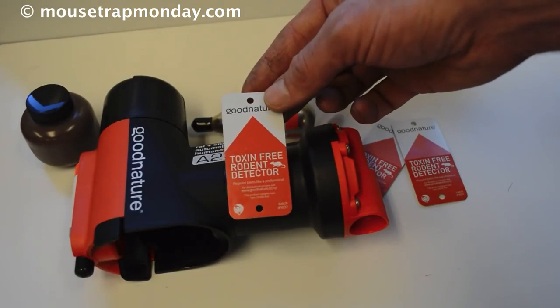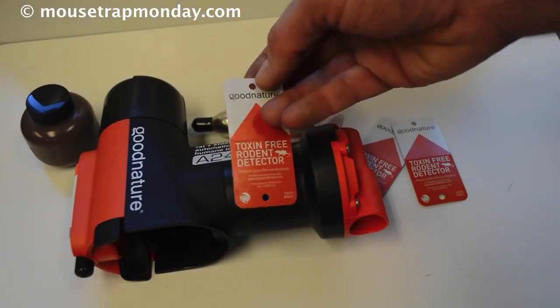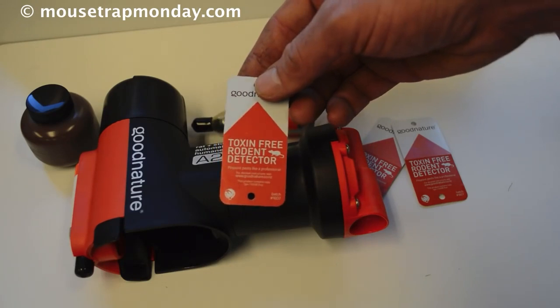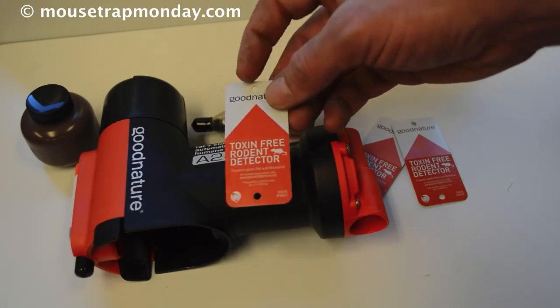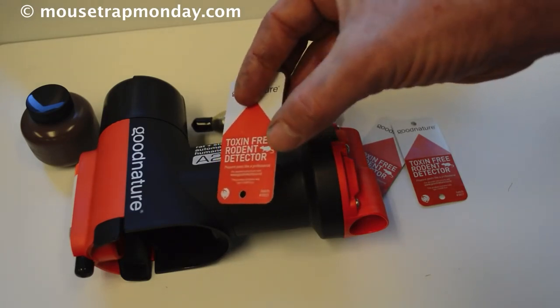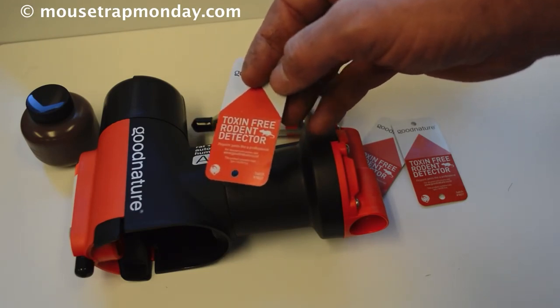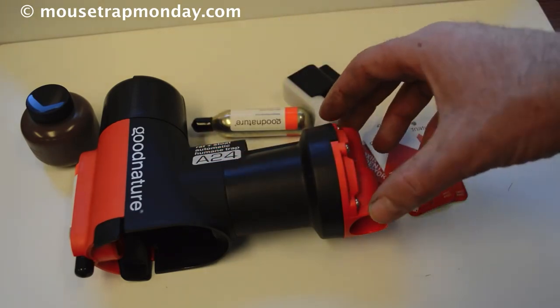First, I'm going to talk about these little rodent detectors. These are little cardboard tabs with bait on the back of them, and these really let you identify the best location to set up your trap. You just hang these at different places, and when the rats or mice come along and chew it, you know that they're actively feeding, and it's a good place to install our A24.